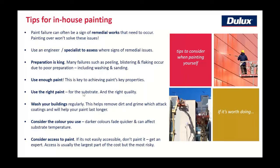Use the right paint for the substrate. Substrate is another word for surface. Jacob and I will talk about that today. And use the right quality.